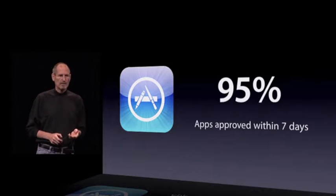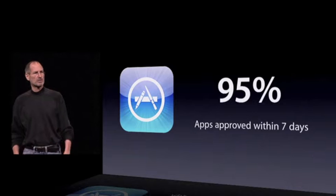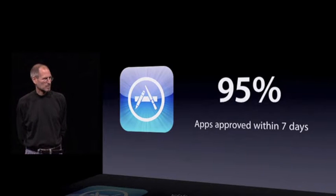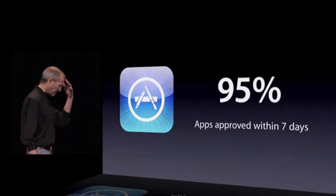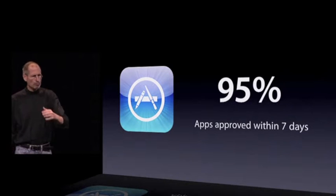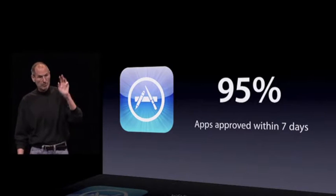Guess what? 95% of all the apps we get submitted are approved within 7 days. Well, what about the 5% that aren't? Why don't we approve these apps? Well, let me give you the 3 top reasons. There's more, but these are the 3 top ones.